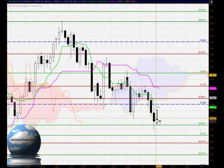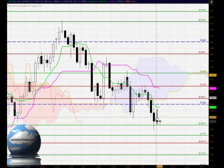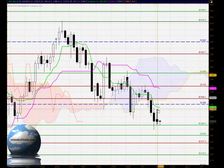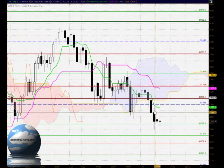Well, a continuation of the trend to the downside today. The candle we're analysing is this second last candle on the chart, and in bar chart terms this is an inside day, so a bar where we have a lower high but a higher low, and therefore we're not extending the trend to the downside, but the previous trend remains in force.